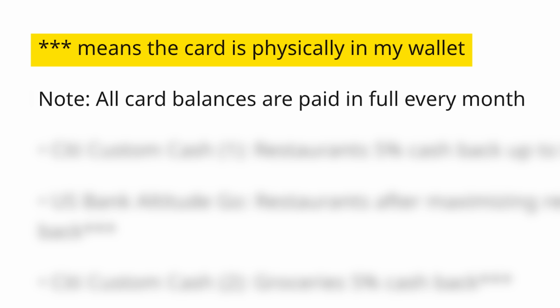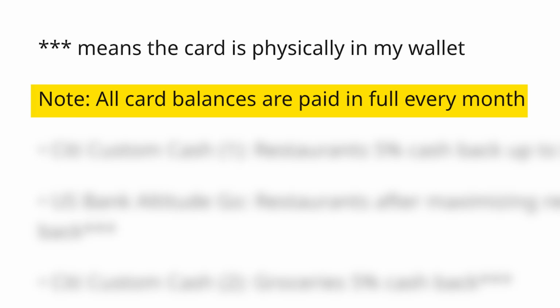All right, so let's get into it. First, he establishes 2 facts. 3 stars means that the card is physically in his wallet, and then he notes that all of the cards are paid in full every month. And that's important because then he's not paying interest, because if he pays interest, even a penny of interest, it eats into the cashback that he earns.